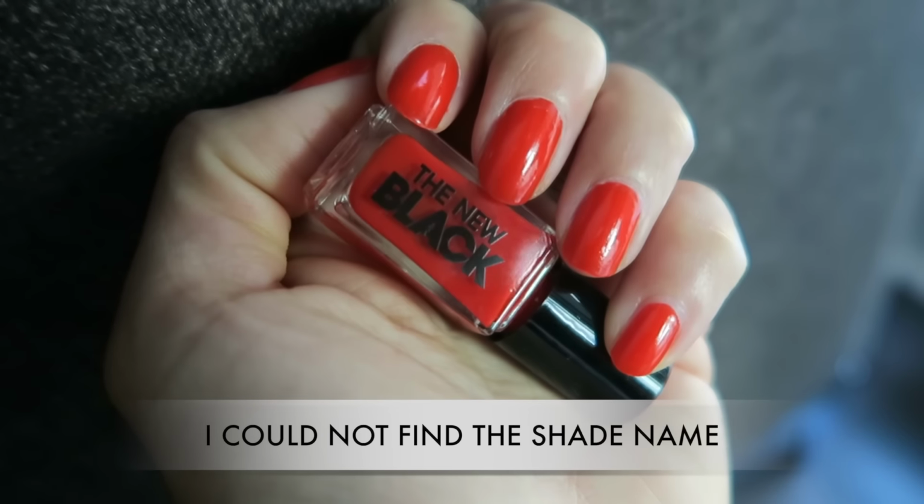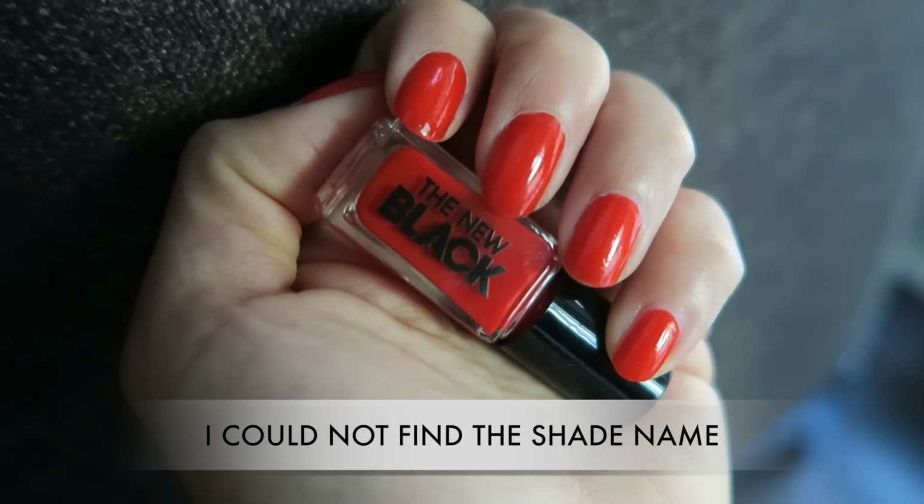This nail polish is by The New Black, and I used to love this shade. I think it is still very beautiful, but I have so many reds in my collection, and there are other ones that I prefer over this one.